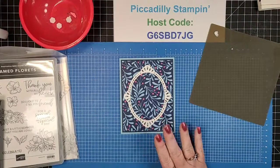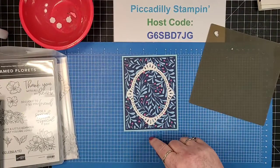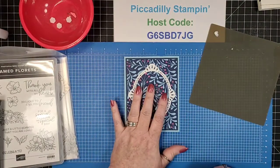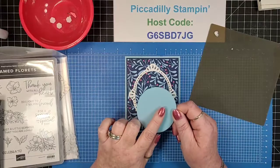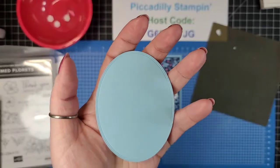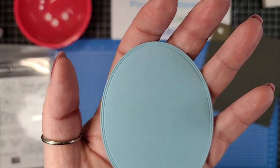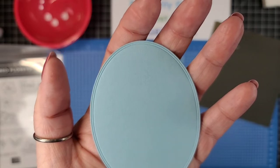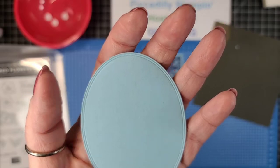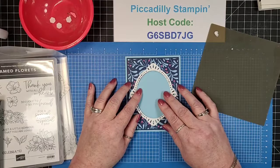Okay, so I've got that center down here. And then I ran the same die through again to get the opposite color. Now I could leave it like this if I wanted to, but I actually want to stamp on this. So what I love about this is, I don't know if you can see this, so I'm going to hold it here and you tell me if the camera picks it up. There is a little bit of an edge, so it does embossing as well as it cuts it out for that inside. Oh, so it does, doesn't it? Yeah, so it gives that little edge, a little detail.